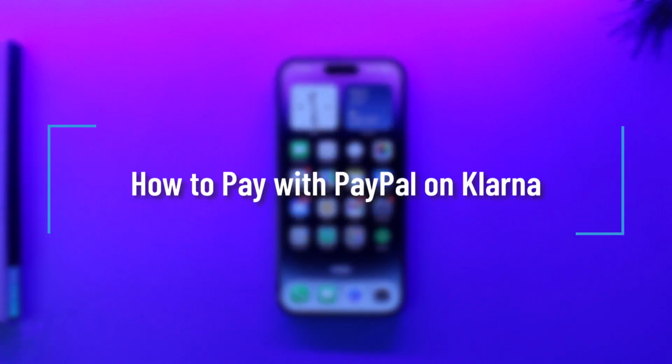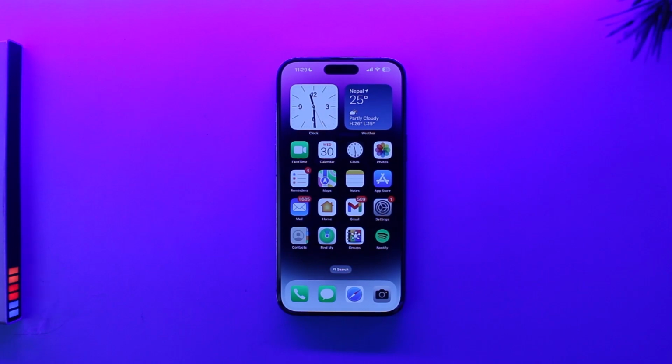How to pay with PayPal on Klarna. If you would like to use Klarna, but then you'd like to use PayPal as your payment method so that you can check out using PayPal, it's very simple to do so.